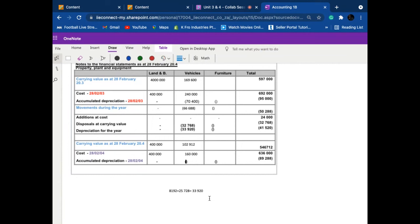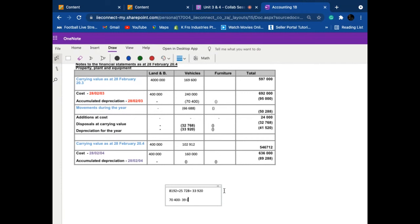You just minus. And this is where now it's kind of advantageous that we split them, okay? Since we were given the accumulated depreciation for the vehicle, which is the 2904, wouldn't we say the accumulated depreciation at the beginning minus the, so let's do it step by step. So we know the accumulated depreciation at the beginning is the 70,400, yes, minus the 39,040.